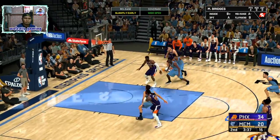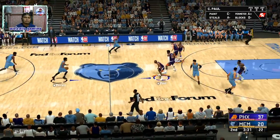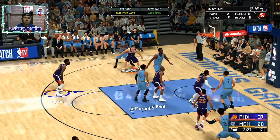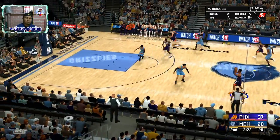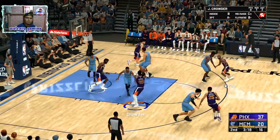From deep three-point range, Bridges shoots. Good. Bridges has got 5 now. Yeah, they're relying on their three-point shooting and getting pretty good results. Suns leading by 17. What you love about Crowder, he gives you a little bit of everything at both ends.